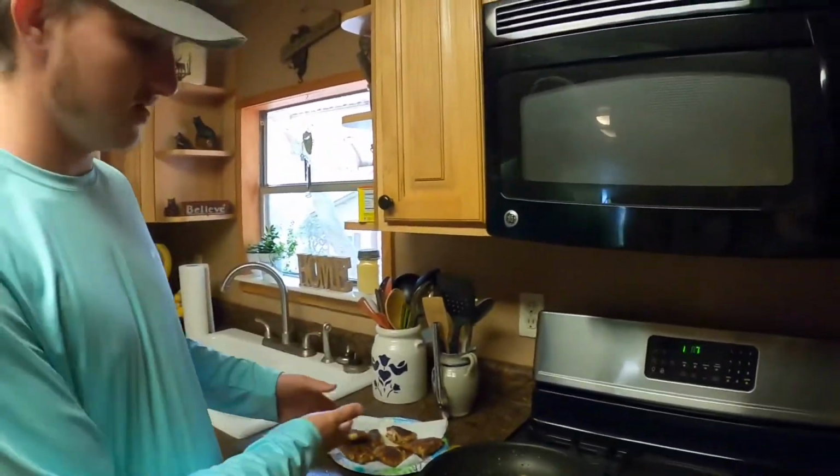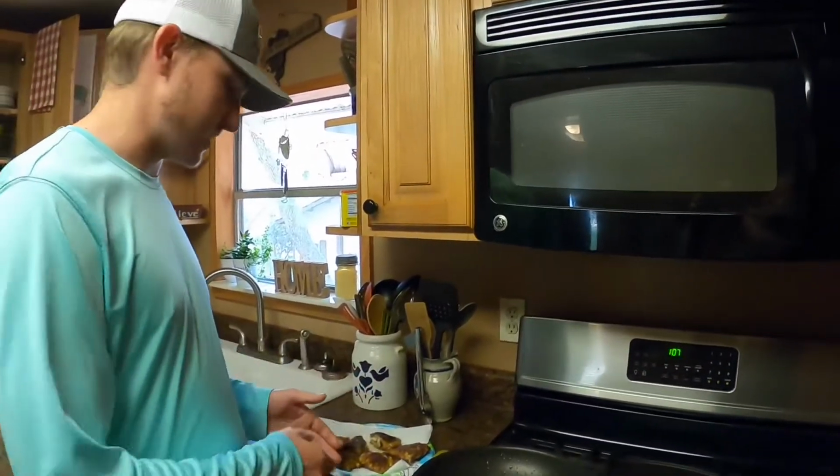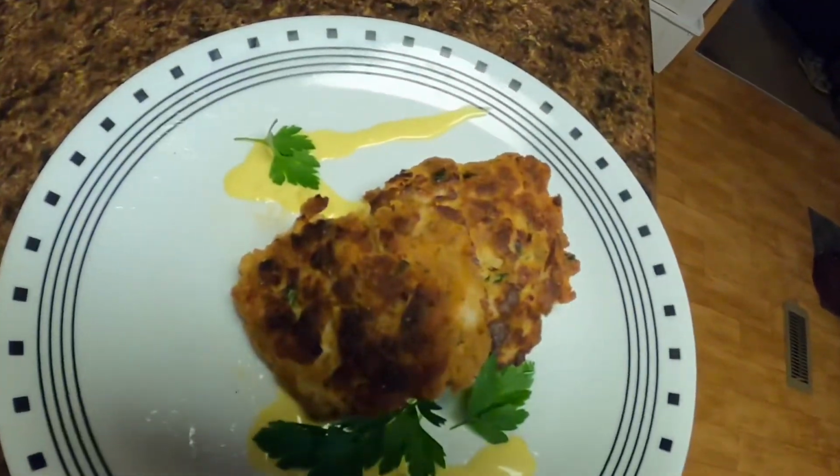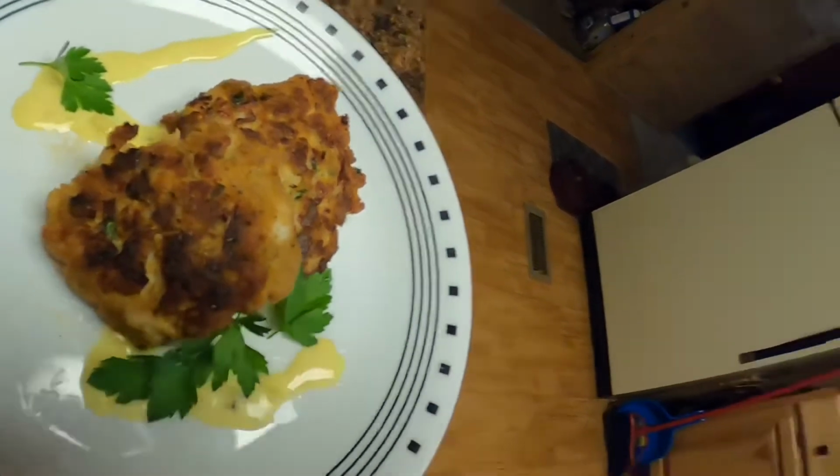So that right there is our Spanish mackerel cakes, and we're going to take a bite of them, see how they taste. Alright, you guys, so we got the fish cooked, and it's nice and crispy, and we made our own special sauce to go with it. We made it out of pineapple juice, some sweet relish, some mustard, put a little bit of honey in it, and I think a little bit of mayonnaise. And it's really, really sweet, really tasty. It goes really good with the Spanish mackerel cakes we made.